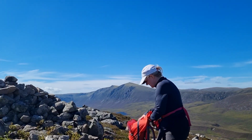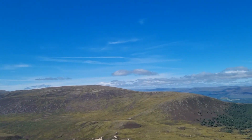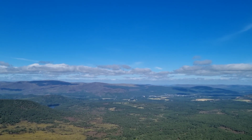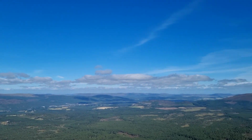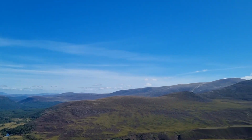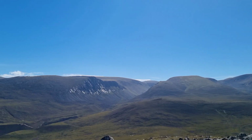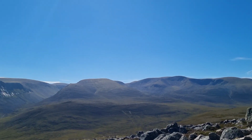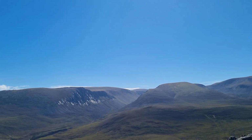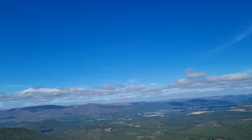So here we go. What a view. Down to Carn Eilrig down there, and down to Rothiemurchus Forest and Aviemore. Just swing right around. Loch Morlich again. Cairngorms over there. Looking into the Larig and not another soul in sight. So yeah, brilliant. And we've got a breeze, so we'll get our lunch in peace from the midges.